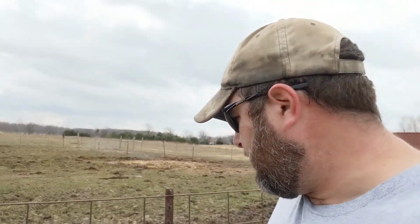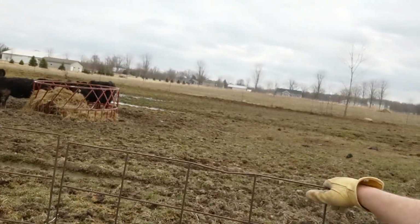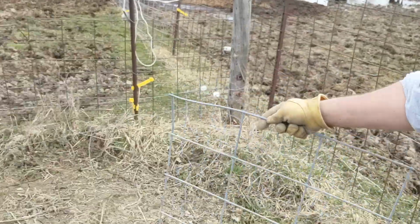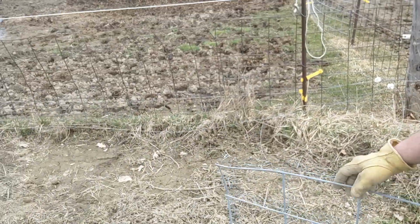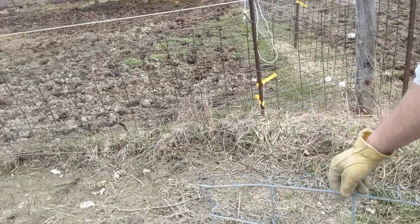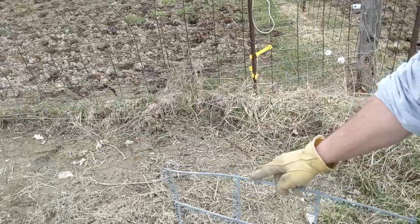Some of you might be asking yourself, well, why didn't you just put in hog panels in the first place instead of the cattle panels? That's a good question, and here's why. So the cattle panels, you can see, they're tall. They're way up here. Now, this is a cutout section, just a section that's cut out from a hog panel. And you can see it's a lot shorter.